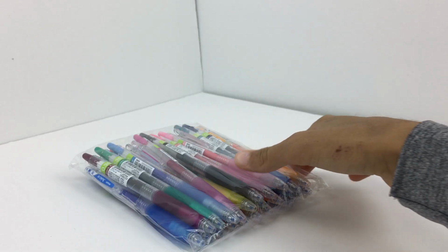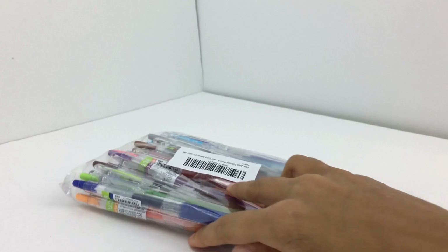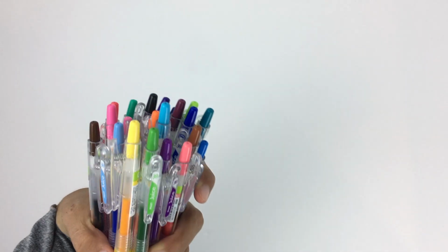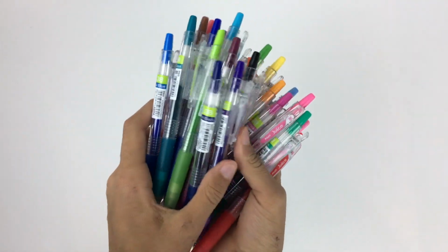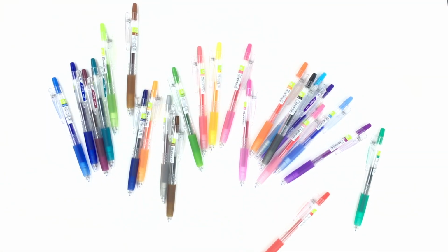First, I got this 24 pack of the Pilot Juice pens, and these are in the 0.38 millimeter size. If you guys have seen my Battle of the Pens video, you know that these are my absolute favorite gel pens. I swear by them, especially as a lefty. They never smear and never bleed through paper, so I would highly recommend these. I really, really love them, which is why I got the 24 pack.